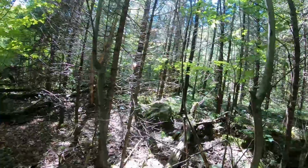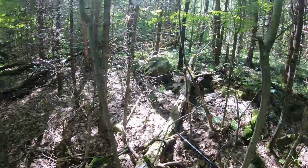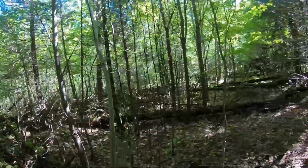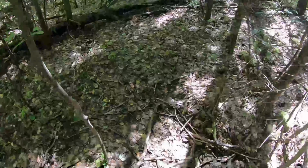So this is interesting. You'll see this. That's glacial rock. And there's another one right up here. Get over this deadfall. There we go.